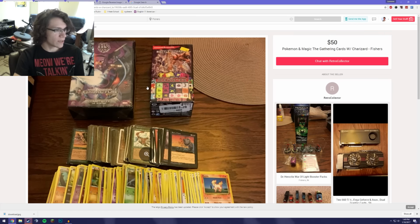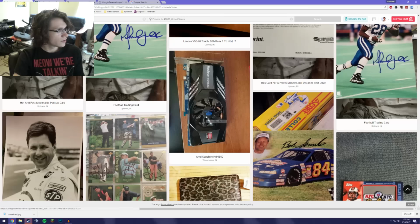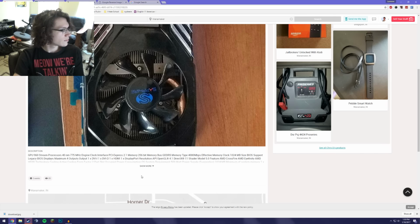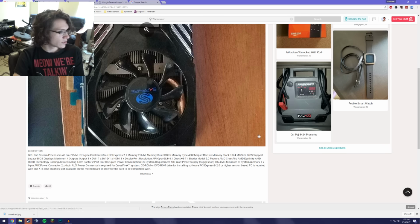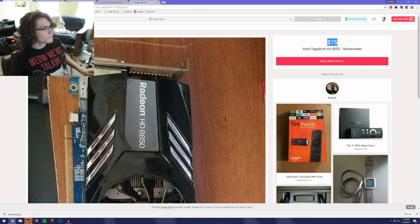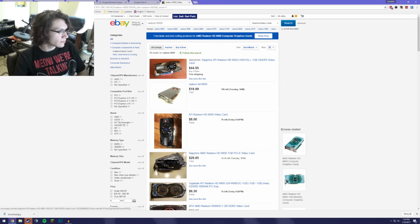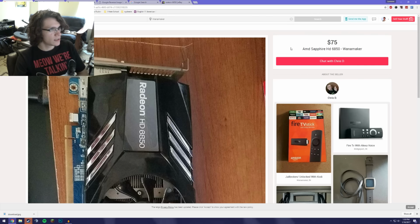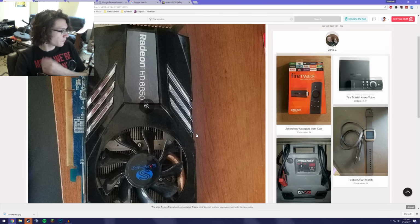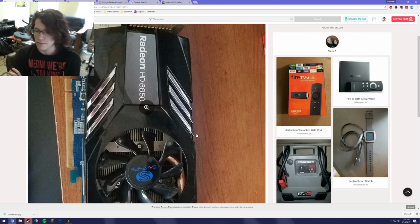I guess I'm getting bored, which means I've got to wrap this up. So we're going to look at one more thing. Here's a 6850 for $75. He talks all about it, which is nice. 1 gig of VRAM. Now, 1 gig of VRAM is pretty small. $45 versus $75. Chris, what are you doing? I guess we'll have to wrap this up.